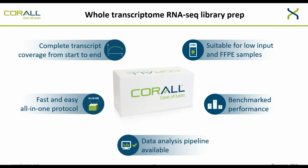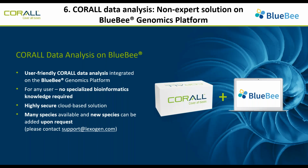So this just sums it up. MixSquare for complete transcript coverage, fast benchmark performance, and suitable for FFPE samples. And for the data analysis on BlueBee, I will now hand over to Andreas Klingenhoff, who will tell you more about the BlueBee pipeline and what the pipeline does for CORALL.